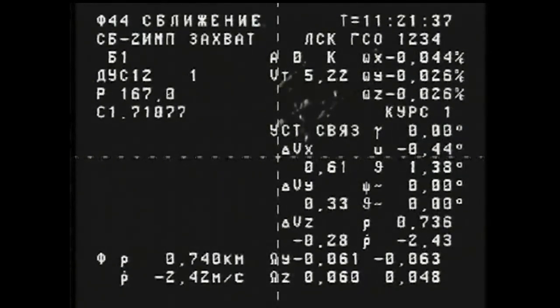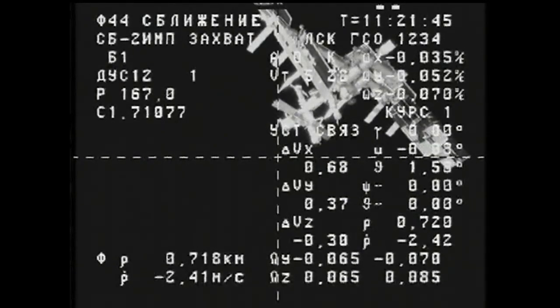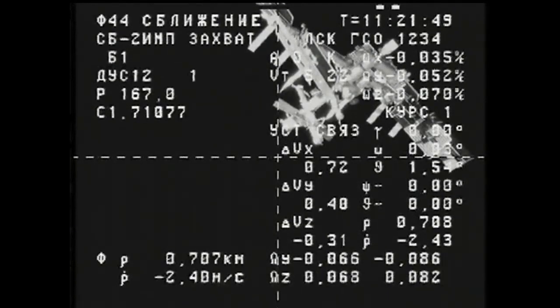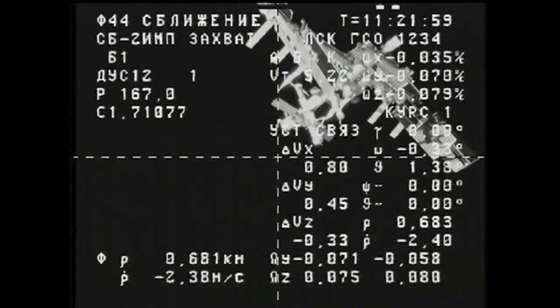And from this view from the Progress vehicle, you can see in the lower left-hand section the top number, 0.723 kilometers, and that's the distance separating the Progress from its destination at the International Space Station. And that number right under it shows the rate of closure, and Progress is closing in at a rate of 2.39 meters per second. Copy.